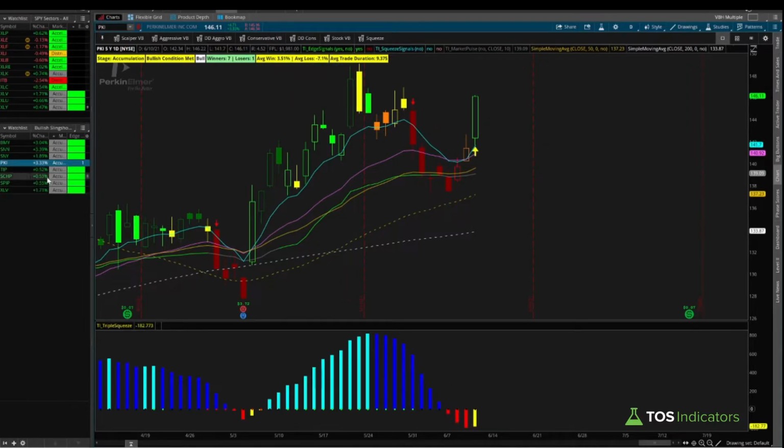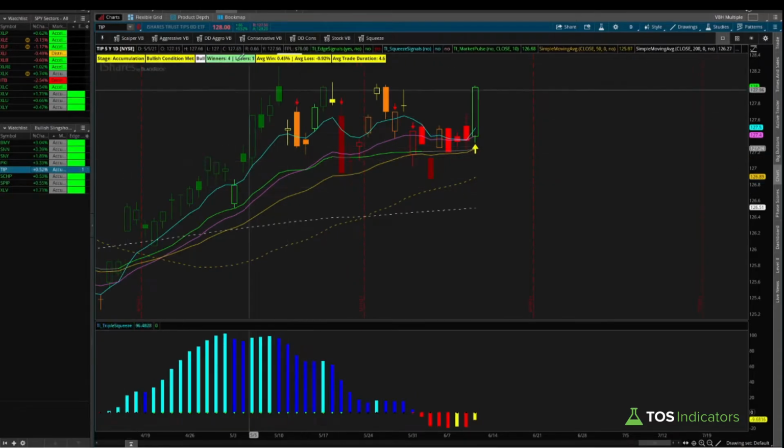Now, next up, in terms of the list that was interesting, we had 3 different TIPS ETFs that hit the board. And the one that backtests the best is the TIP ETF here over the past 5 years. 4 winners, 1 loser. Now, the winners and losers here are quite a bit smaller. Keep that in mind. This is an ETF, which doesn't move a whole lot. 0.43% for the average winner, negative 0.92% for the loser. And so, again, we'd like to reduce this loss if we can.